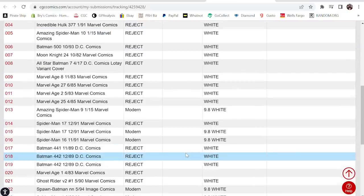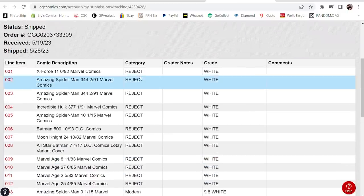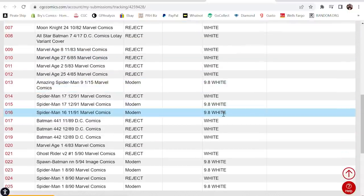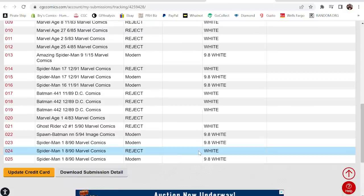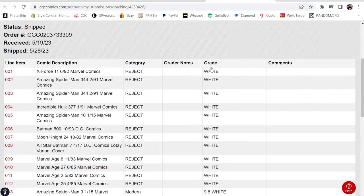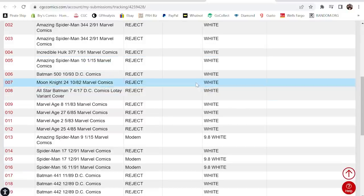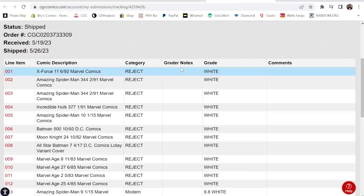But here you can see of the 25 books from the $100 long box collection, almost all of these are rejected. I mean, we got 1, 2, 3, 4, 5, 6 out of 25 that actually got the 9.8. All the rest of them are rejected. I'll be curious to see what's going on with these books. Did they all get damaged somehow, or do they all have bent corners? That's a possibility. Or is it just more of the same that you're about to see in this video of just minor things that they missed the 9.8 cut?